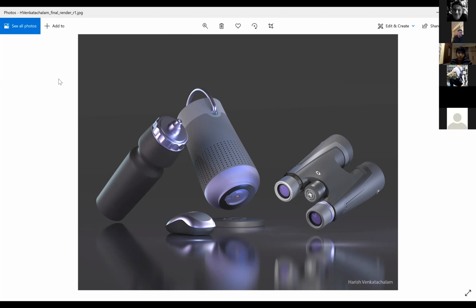Because, surprisingly, the binoculars has the same kind of material, right? Like on the split stripe that goes around the barrel of the binoculars, is that the same material as the top of the speaker? Yeah, I guess most of the things are the same material. Even this is rubber, even this is rubber. And the roughness is different in all three things. It's not the same, okay. But the material is the same.